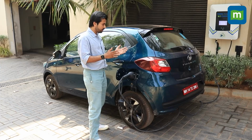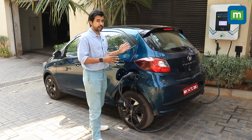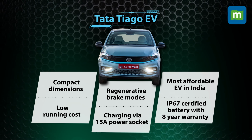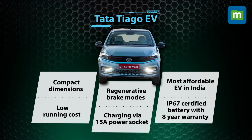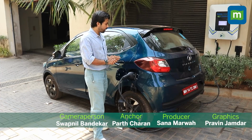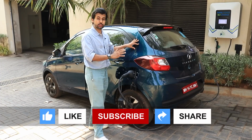Can this be the most dominant EV in the market? Can this be the most commonly cited electric vehicle? It certainly has all the makings, from what I've seen today, of a very practical but performative and yet easy to own, easy to run electric vehicle. It's too early to tell if it's going to sell in the same numbers as the Nexon EV, but from what I've seen so far, there's no reason for this to not be the most dominant and best-selling version of the Tiago.